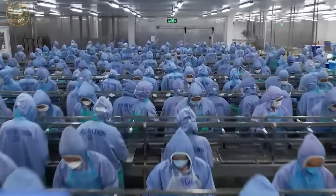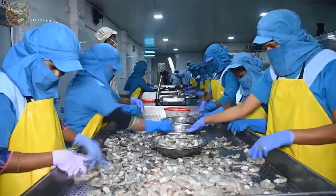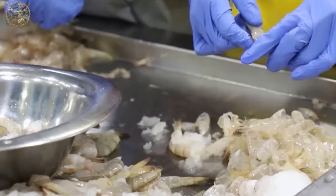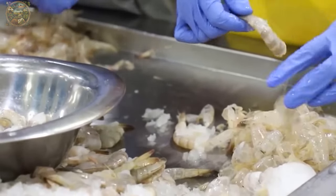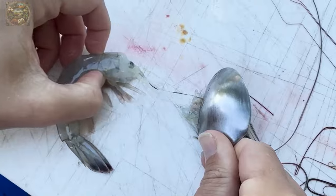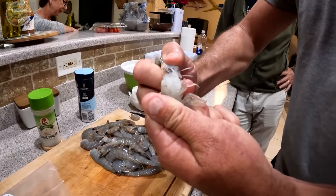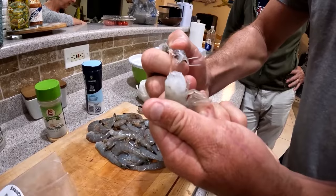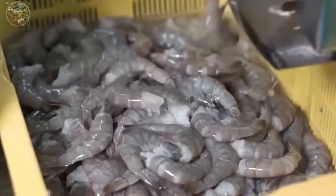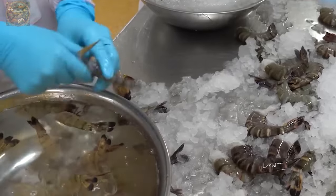The prompt removal of shrimp heads plays a crucial role in maintaining shrimp freshness and prolonging storage time. This step is particularly vital immediately following the harvesting process, especially in large-scale processing facilities. Head removal not only preserves the shrimp's original flavor, but also inhibits bacterial growth, thereby ensuring the final product attains the highest quality.